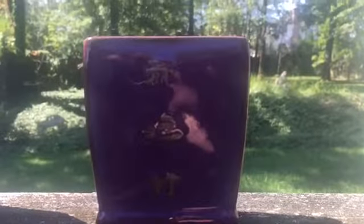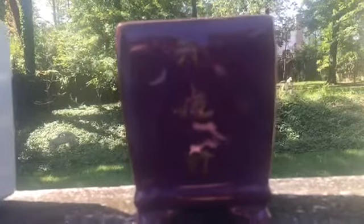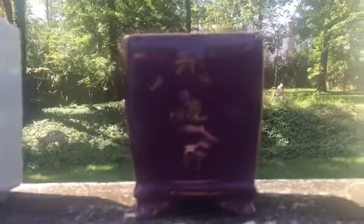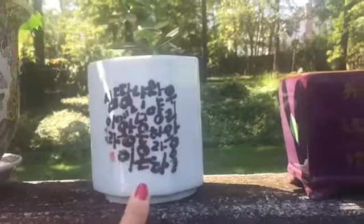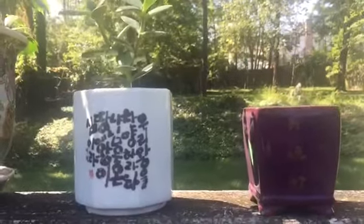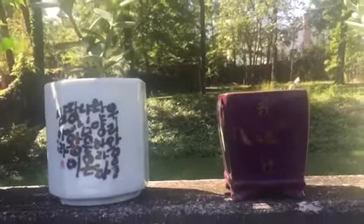This is another one I got, and I'm not sure if you can see the Chinese characters on there, but my son told me they're Chinese characters, and he didn't know what they were because he speaks Japanese. That's a really pretty pot. And again, these are two items. This one could possibly be a drinking cup, but these are two items that I may never have come across in the regular stores.